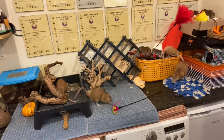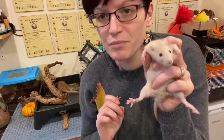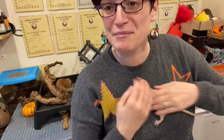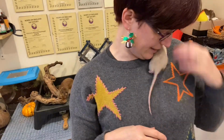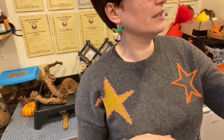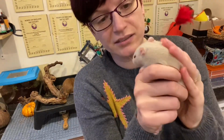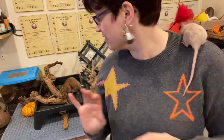How the hell did you get out? Sorry, one of the babies escaped. Just walking around the top of the cage there. I fed them earlier, so clearly you're a little troublemaker, aren't you? This is the girl I could well end up keeping as well. We shall see. I haven't picked yet. I will do a video on picking later on. But yes, so that's it in terms of running.